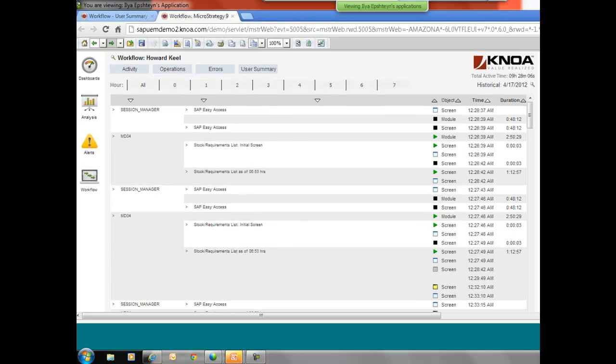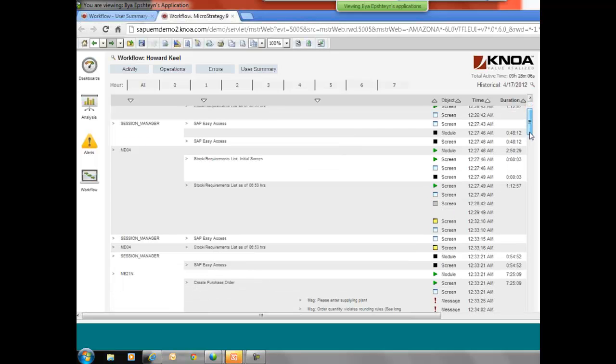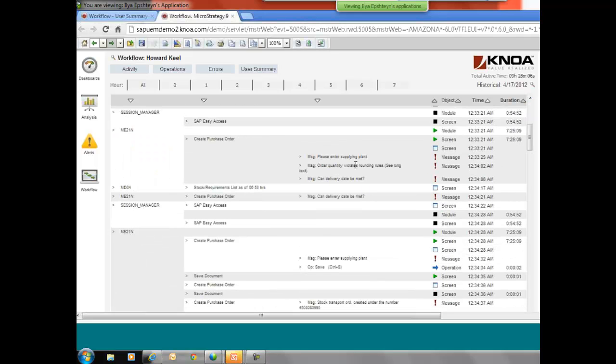When did the issue happen? What screen did you navigate to? What transaction were you at? Are you able to reproduce the problem? With a NOAA workflow, and you can see an example here, you could see exactly for the entire day from the moment the user logged in, you could see their entire navigation path. So you see all the transactions that they accessed, all of the screens. Anytime the users are getting any error messages from the application, those are captured with a complete context.